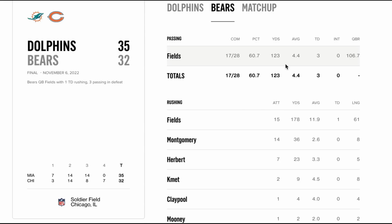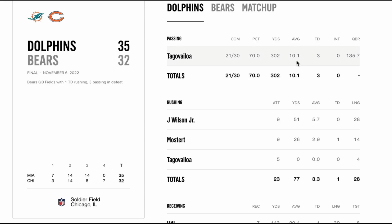He be hitting 60, 70-yard touchdowns on the dime and all this and that. They're really babying him and having him work with his legs. 15 attempts for 178 yards. A lot of those were on scrambles. They had some design runs as well, but a lot of those are just scrambling, and the Dolphins playing man defense and stuff. Let's see Tua here. A 10.1 average yard per completion.